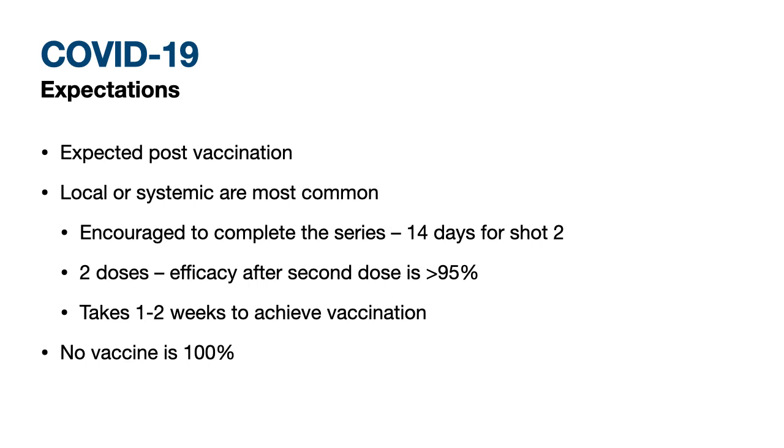If you choose to be vaccinated, most commonly you will have pain at the injection site, and the most common side effects again are mild fever, fatigue, headache, pain at the injection site, body aches, but were all considered mild side effects expected to resolve within 1 to 2 days. You should be committed and prepared to receive both recommended doses.